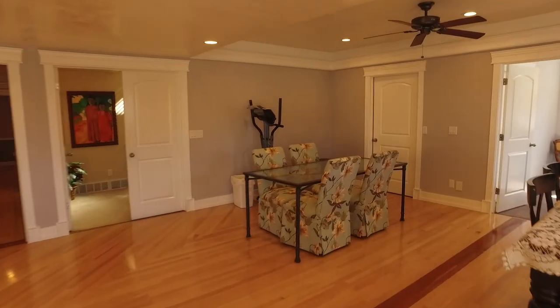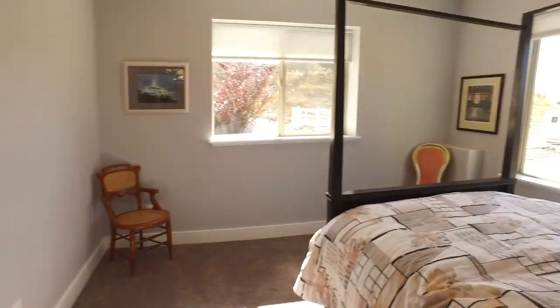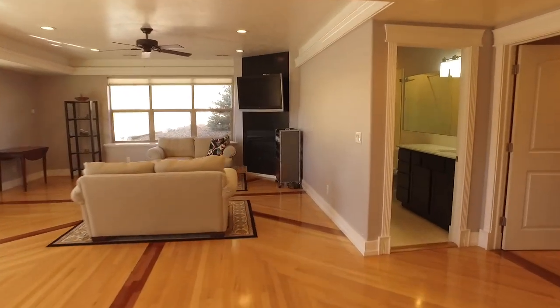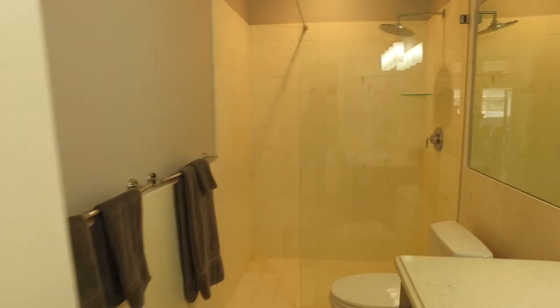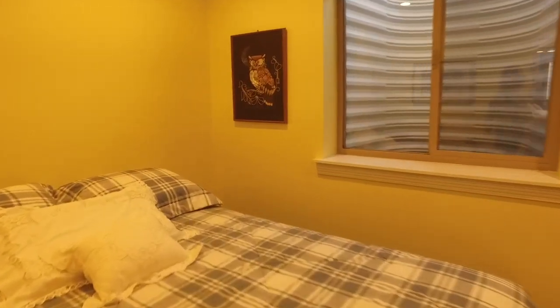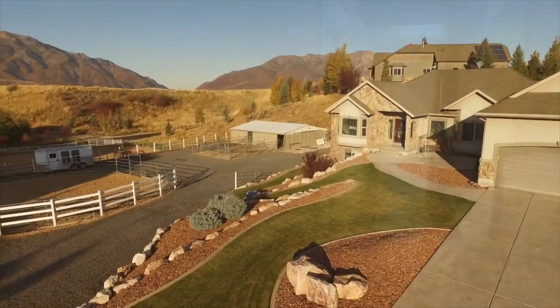We also have four more bedrooms down here, so let me show you those now. Here's the first one. Also another bathroom with a shower, so this will really come in handy for the folks down here. And all these bedrooms have great big closets too. So as you can see, this home has so much to offer.